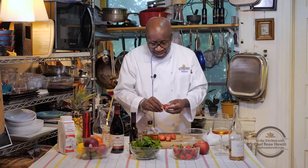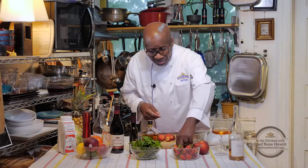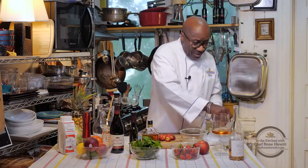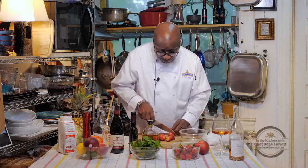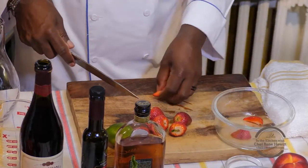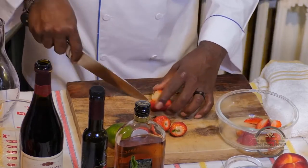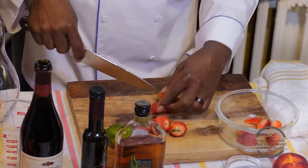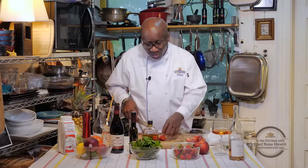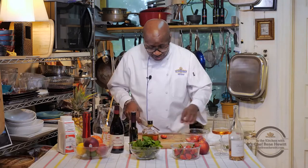So the thing is, have your strawberries. You can add as much as you like. I have five. Let me just do one more. Six strawberries, and I'm going to cut them like so. Let's start them here. Kind of jam that in half. So easy. Great for the summer, or in winter too. Winter's just as good, right?